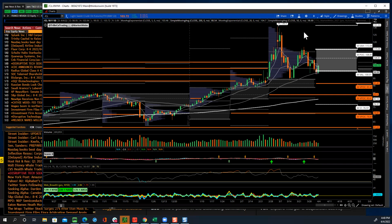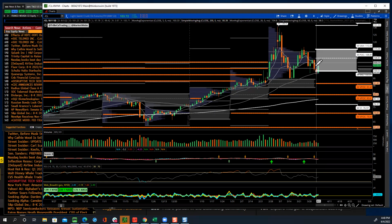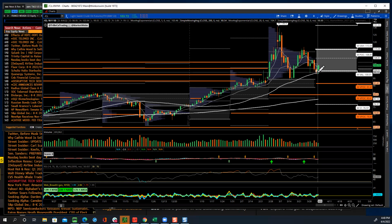But when we looked at these charts over the weekend, they didn't look like they were all raging to the upside. In fact, some of them look like they might be breaking down to the downside. Now, oil had a nice day today. It was up almost 5% for the day, and it did hold the 50-day moving average. That's a good thing. However, it's still not above the short-term moving averages.